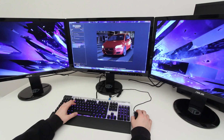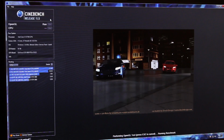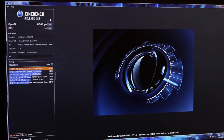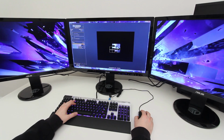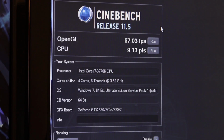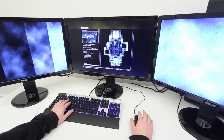The next benchmark software is called Cinebench, and you're looking at it right here. This tests a couple of things, including CPU performance once again, but it also tests graphics performance, which is important for us considering the fact that this is a gaming machine and it has two giant graphics cards in it. You can see the OpenGL figure is 67.03 frames per second. That sort of gives you an idea of the potential gaming performance of the system, and it scored quite a bit higher than some of the other examples in the list. There's also a CPU component to Cinebench, and that gave us a score of 9.13.